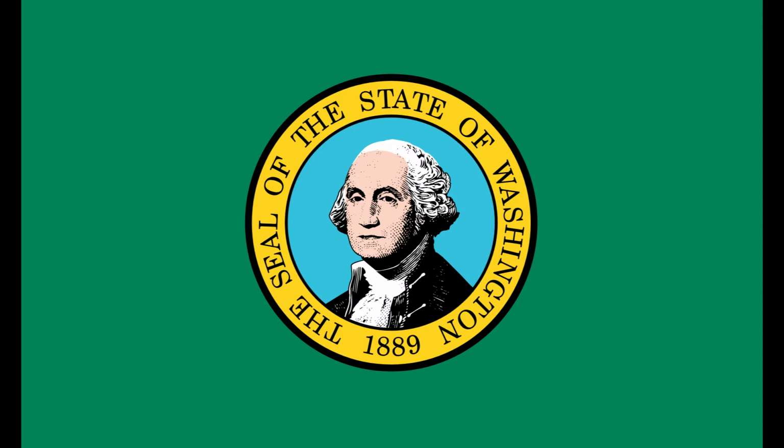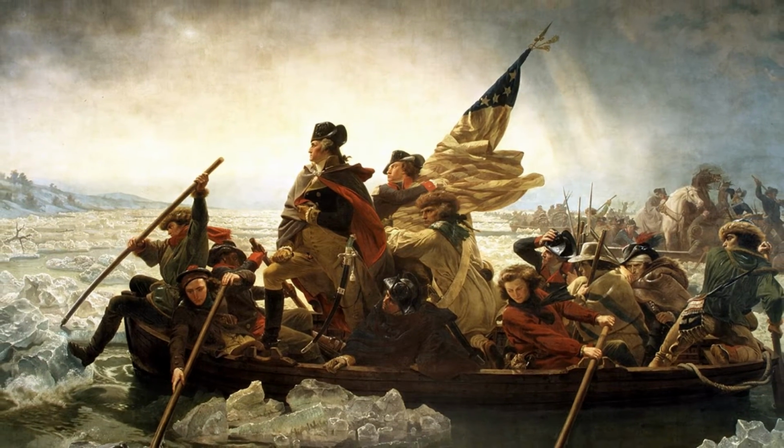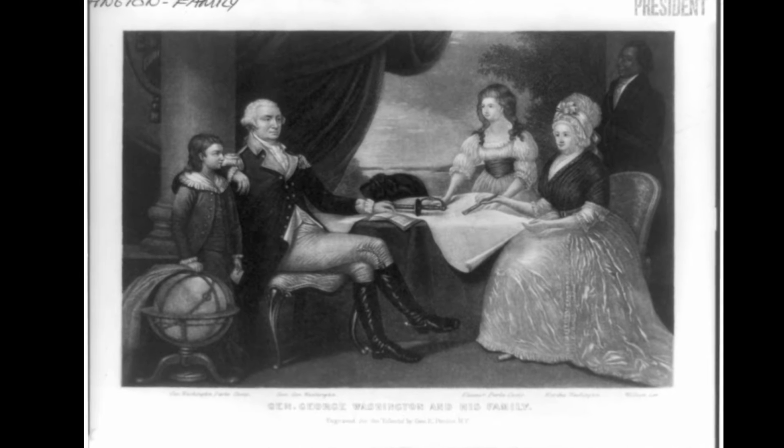More specifically, it has an image of George Washington on a bright blue background placed inside the circular state seal in gold, which is then overlaid on top of a green background. To be clear, there's nothing wrong with Washington's state flag per se, but choosing to show Washington on the state flag, when the state really has very little in common with Washington other than him being the state's namesake.